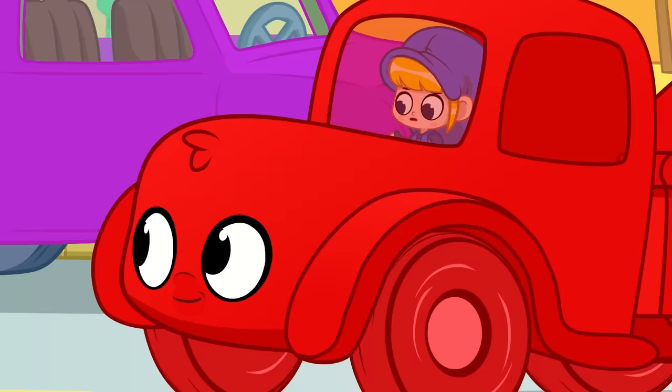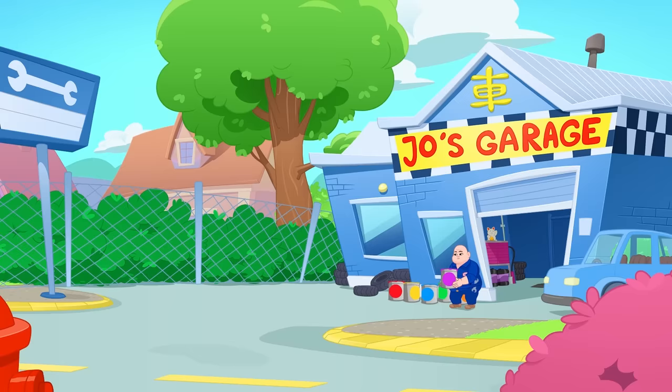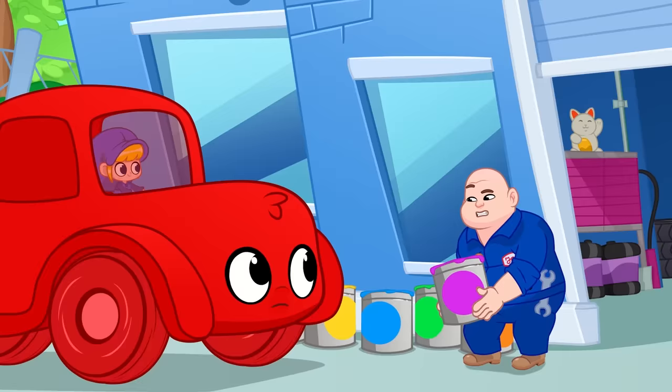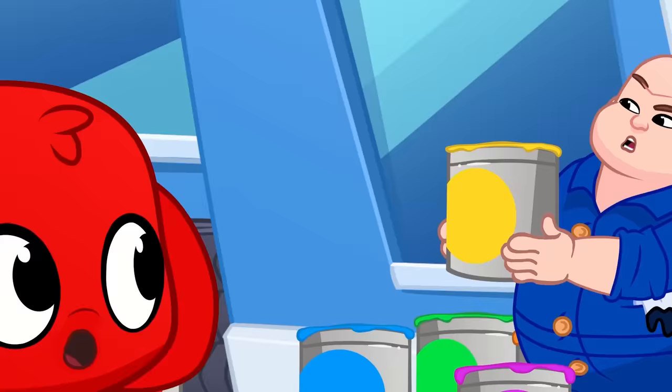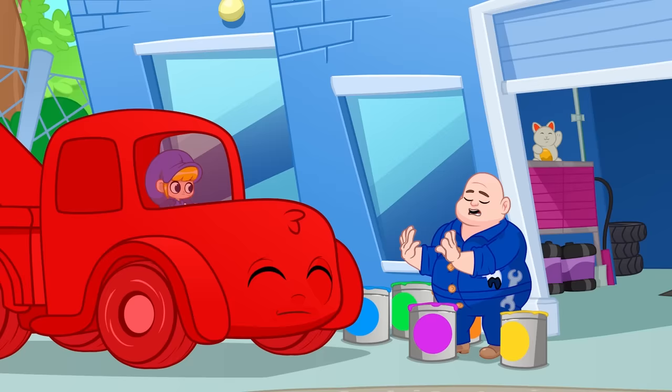Must have gotten it wrong. Where is the car, Morphle? No yellow car. Yes, Morphle, there is a yellow car there. You do know what color yellow is, don't you? Of course we do. Okay, okay. You must have missed it.